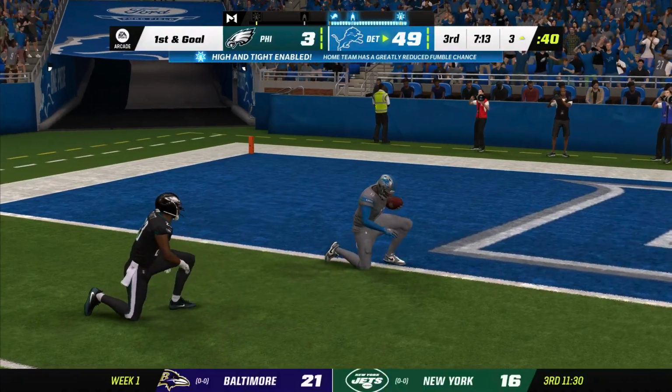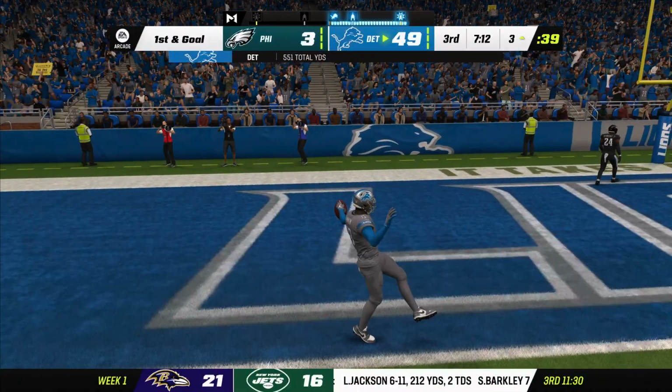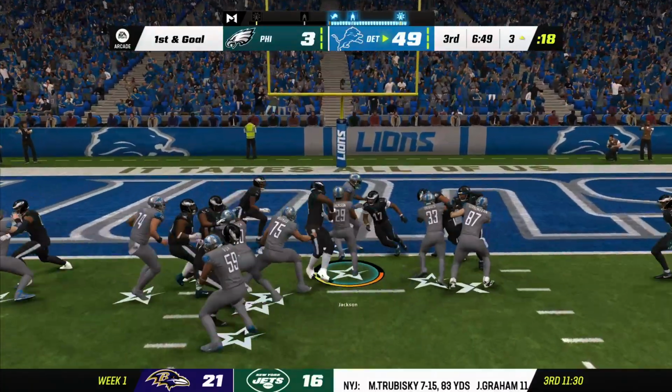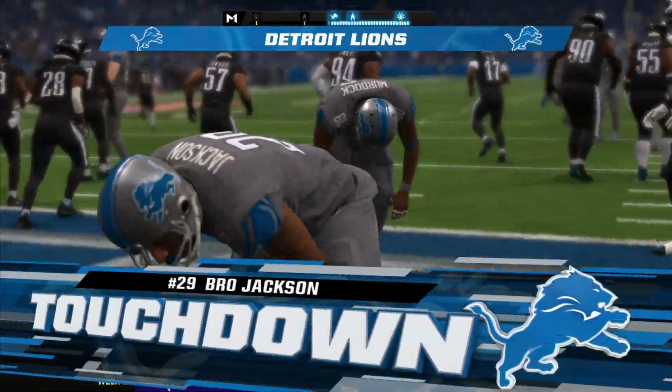A big play there for Detroit. 58 yards. I'm not sure how this drive's going to end, but how about the way they flip field position there? A nice attacking play. They picked up a heck. And he'll get into the end zone. Touchdown, Detroit.